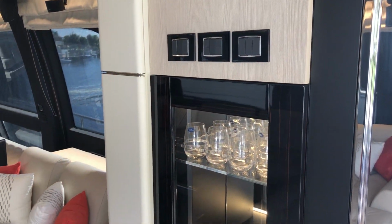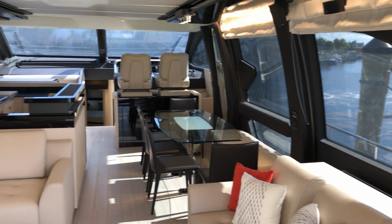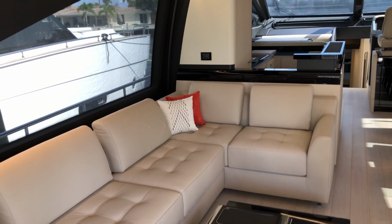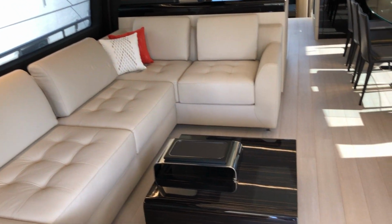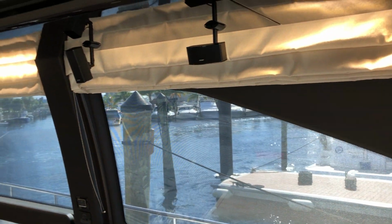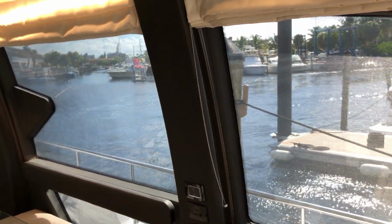Welcome aboard. Inside of this boat, you see the new Riviera interior. The fact that there are no steps on this level presents a feeling of a much larger vessel. With very large windows, which is a trademark of Azimut, you have beautiful panoramic views of the ocean.